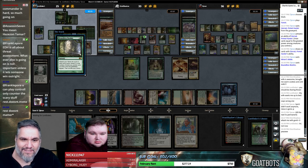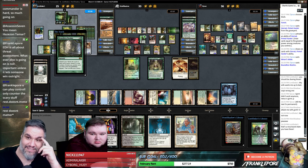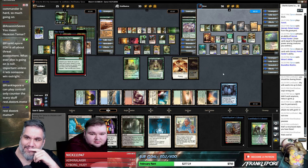Oh boy. Oh god. 4, 5, 6, 7, 8, 9, 10, 11, 12, 13, 14. They just get 14 more lands. This is basically all the lands in their deck. Yep. Well, that's something.